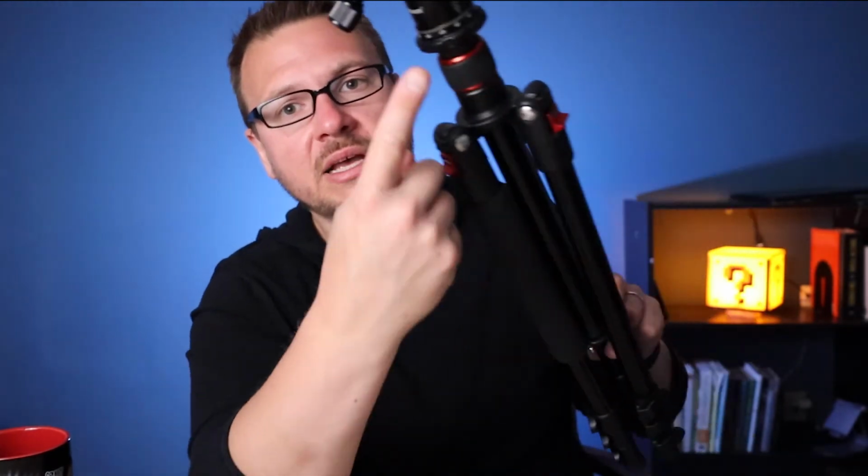I've been using it a lot, and I love it. It's compact, it seems sturdy, the legs kick out really easily. It too has a ball head on top, and it also has the ability for vertical video built into it when you buy it, so you don't have to buy any extra attachments. So I love that.